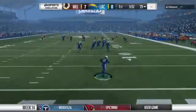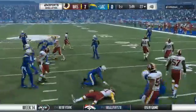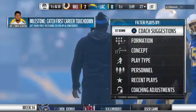This is fielded at the goal line. And he'll take this across the 25, a couple extra yards, up to the 27-yard line.